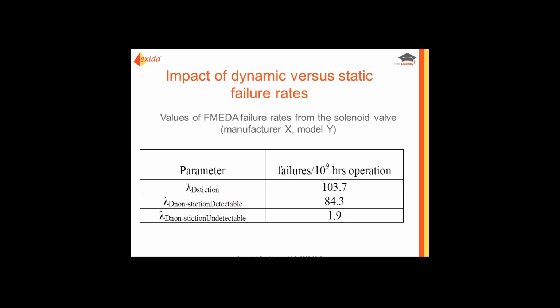So our parameters are, you have a lambda D stiction, which is the dangerous failure rate of stiction. You have a lambda D non-stiction detectable and a lambda D non-stiction undetectable. So the lambda D stiction, which is all of the dangerous failures that can be attributed to stiction, is broken down into detectable and non-detectable. And as you can see, most of the dangerous lambdas or failure rates are stiction. So you have the lambda D stiction and the lambda D non-stiction. You have detectable and undetectable.